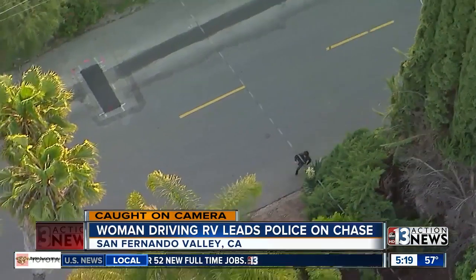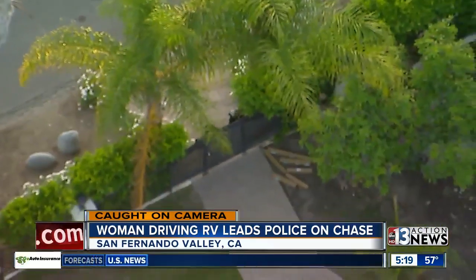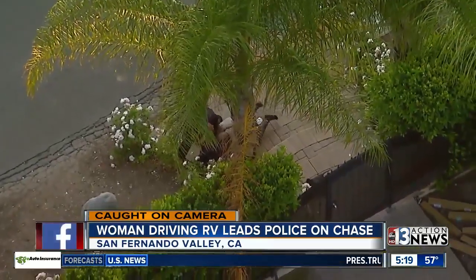That wasn't enough, though. The woman got out and ran from police. Here's the most baffling part, at least to me. She wasn't in that much trouble before all of this happened. She was just wanted for failing to yield. Oh. She's in a lot of trouble now.